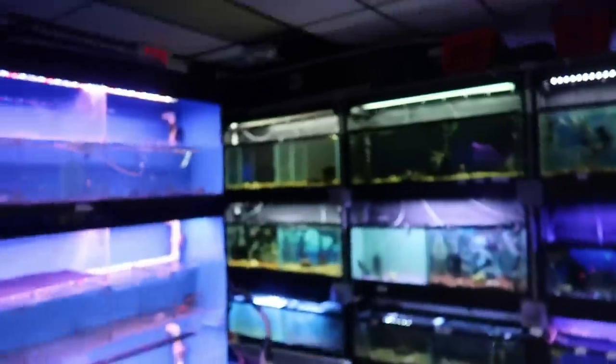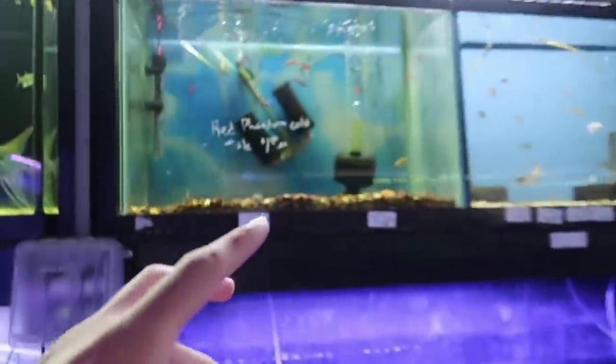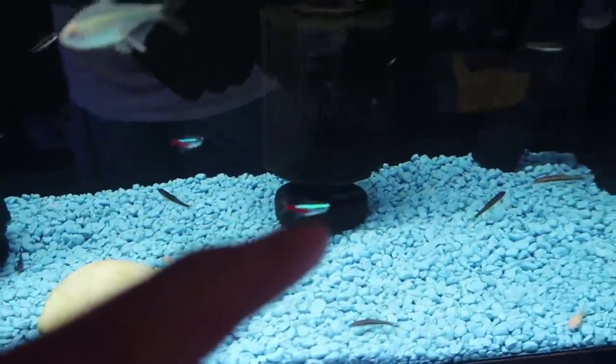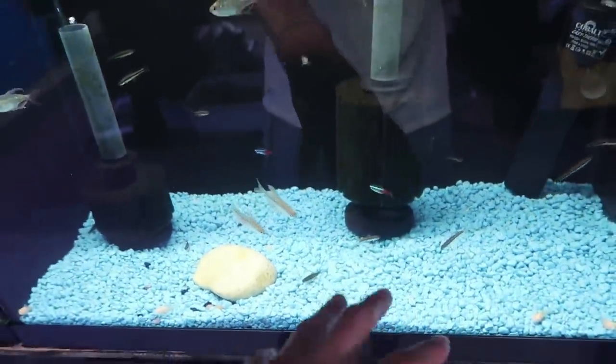So what we are here for today are these neon tetras right here. There's three in here and there's two in here. These are going to be going to the Betta Sorority tank because you guys have suggested to get neon tetras, and there's one in there. So yeah, they're gonna be really cool watching them dart around.